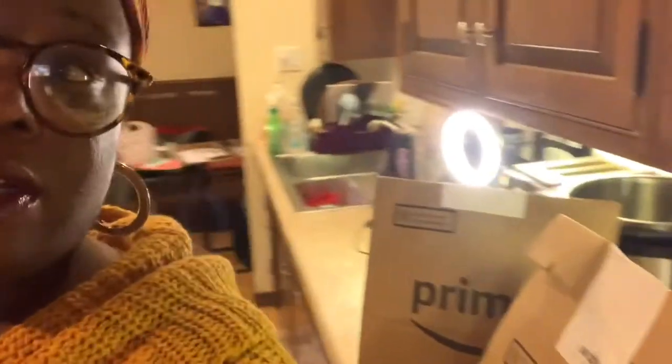So today is a mini haul from Whole Foods. I used the curbside pickup and I'm about to show y'all what I got. Look at those two cute little bags they packed up for me. Let's see what's good.